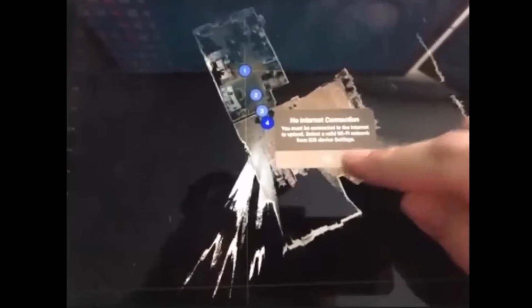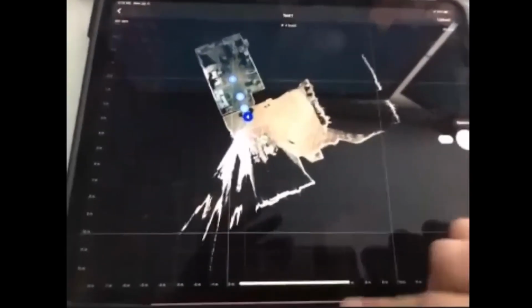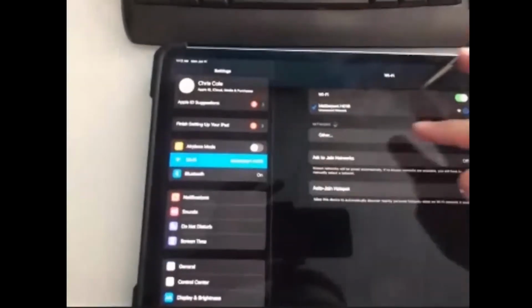So now that we're happy with that, again, at the beginning of this I made sure that I was logged in under this Matterport Capture app. So if I press upload, you're going to see that there's no internet connection. That's because we're currently connected to the Matterport, so I'd have to go back here into Wi-Fi.